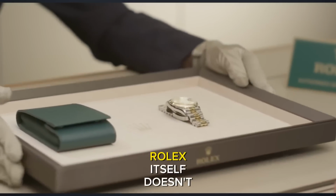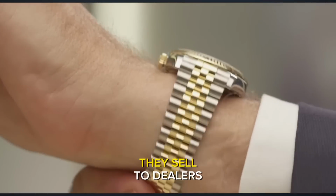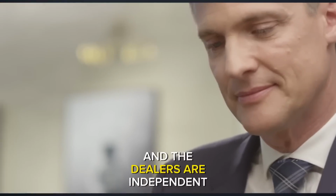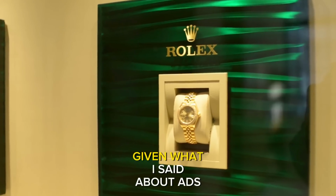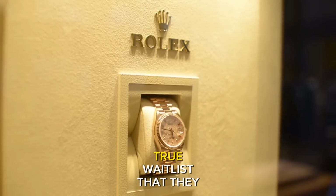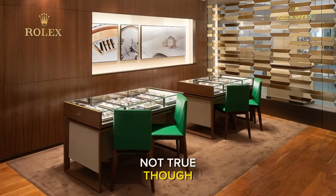First of all, Rolex itself doesn't sell watches to consumers, so they wouldn't have an official list of any kind. They sell to dealers, ADs, at their pleasure, and the dealers are independent business entities who can choose to run their business their own way. Given what I said about ADs above, it's certainly possible that some of them have a true waitlist that they faithfully execute on chronologically. This is in general not true though.